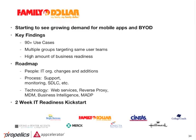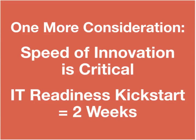I think the most important thing here is that this was accomplished in 2 weeks. The whole process was run in 2 weeks, and the process can seem a little daunting, but if you have the right framework, it can be done. And we're really strong believers that the speed of innovation is critical. IT cannot wait to create a roadmap to support your business's mobile strategy, because if you do, the business team is going to go off and hire vendors, kind of skirt IT, and get it done at the pace that they need it done.